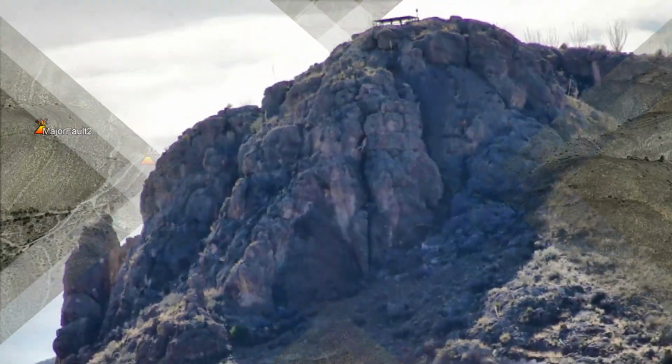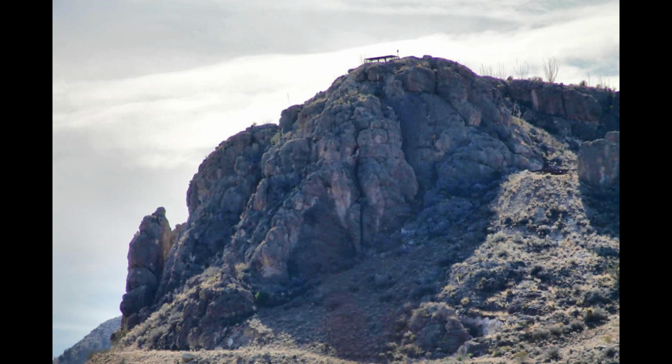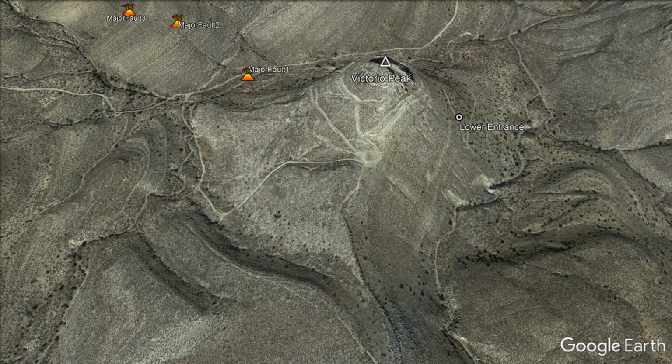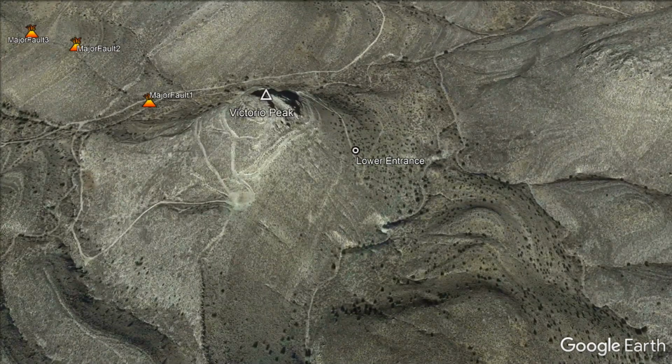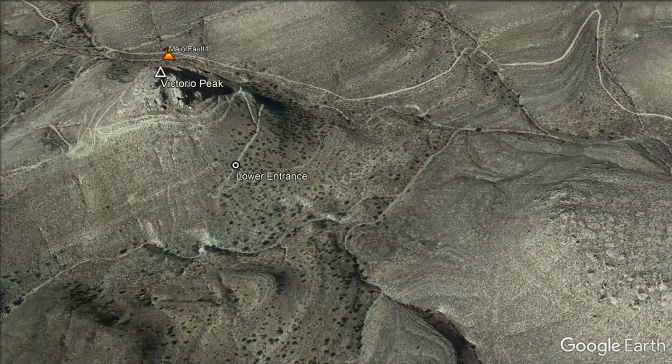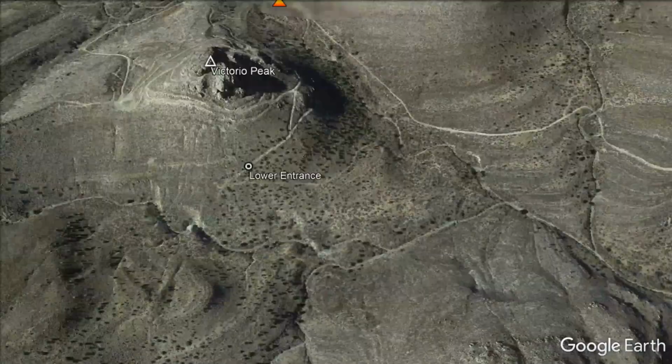So, in this picture we can see two entrances to Victorio Peak, one on the top and one to the right. They've been caged, and of course the whole place is on white sand, so not somewhere you can really go. But once in a while you can get access on tours and stuff to go in. Just got to get permission. So it's an active military range. Don't go there. Just stay out.